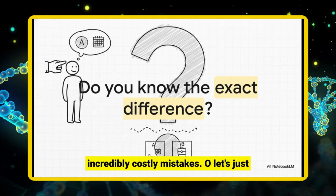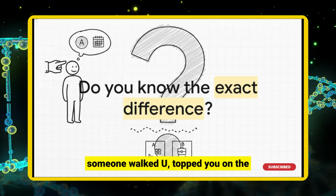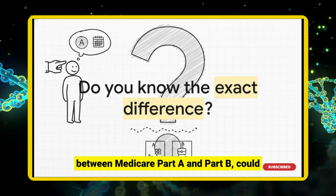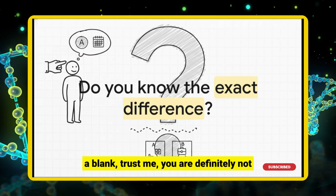So let's just dive right in with a quick question. If someone walked up, tapped you on the shoulder right now, and asked if you could explain the exact difference between Medicare Part A and Part B, could you actually tell them? If you're drawing a blank, trust me, you are definitely not alone.